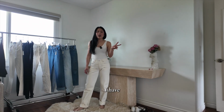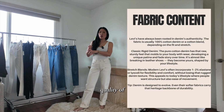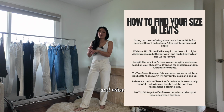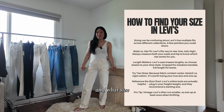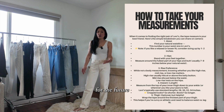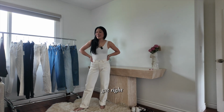And granted, I have fluctuated in weight. Usually it's between 5 pounds. We're gonna get into the quality, the content of the fabric, the fit of the garments, the actual measurements and what they entail and what size I am, and also how to measure yourself for the future when it comes to their denim. So let's get into it.